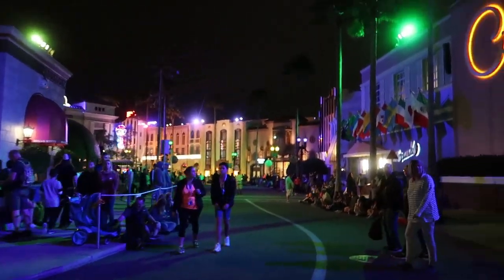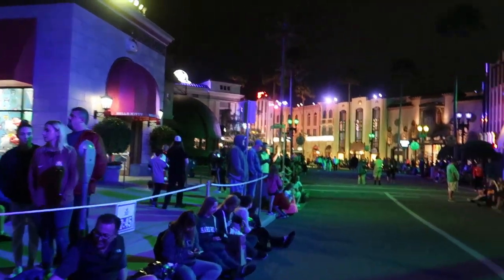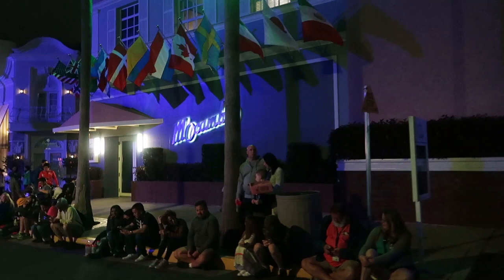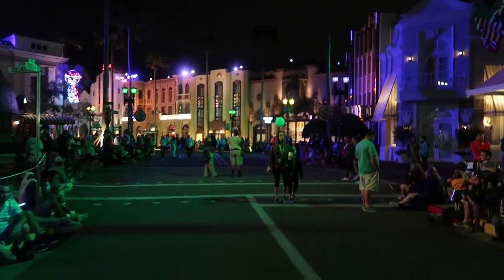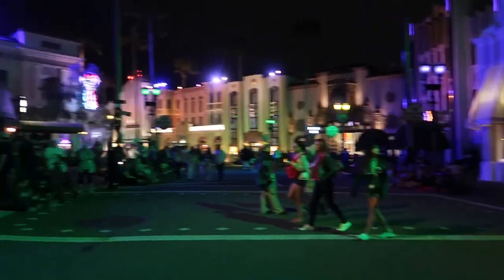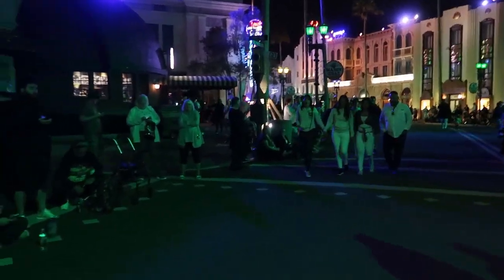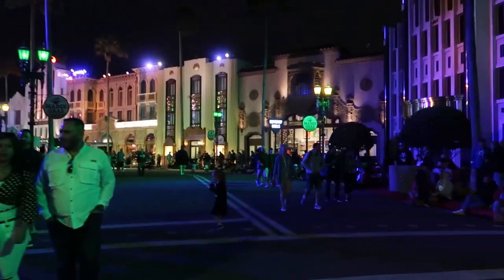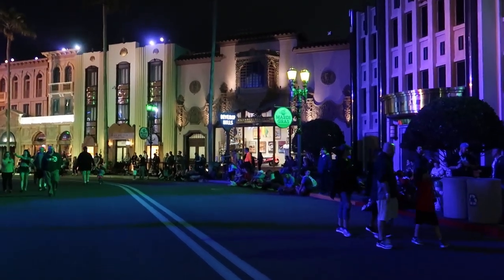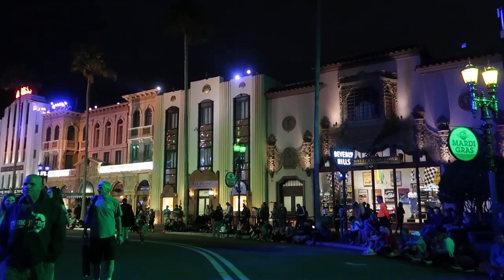So the parade starts at 7:45, and you can see it's about 7 o'clock now, and people are already lining the streets to get a spot for the parade. I'm not sure if the parade is on at 7:45 every night, but it is tonight, and it's already pretty busy. Pretty cool with all the lights.